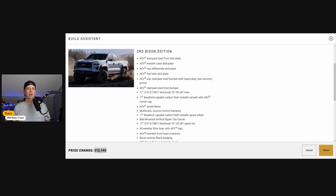So, I mean, if you think about what aftermarket is going to charge you for bumpers, it's probably $2,000 front and rear. So there's $4,000 already, and you're kind of saving there. And I will say, having done time in the ZR2 Bison Silverado, the bumpers are stout. I was very impressed with my review of that truck. The bumpers are actually very capable. So that was good to know.